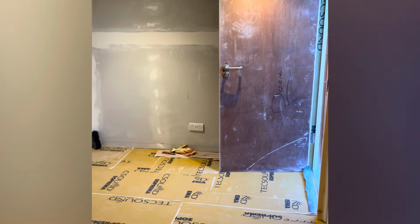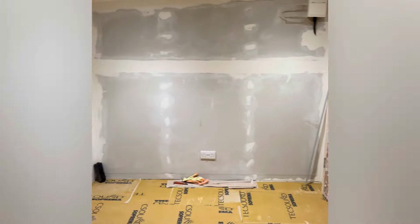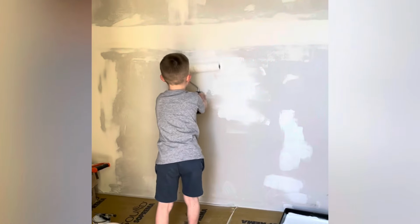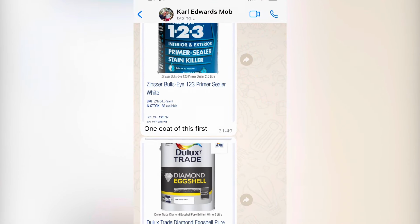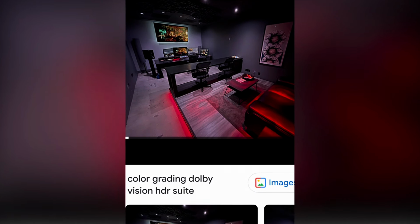And when we put that down, you would not believe the reduction in echo straight away. You look up videos of that and it's amazing stuff, extremely heavy, but well worth the money. As I said earlier, my kids wanted to get involved, so they started doing the priming of the walls. I went for 3 shades of grey of Diamond Eggshell from Dulux. It was expensive, but really good quality.